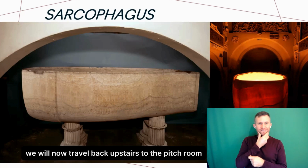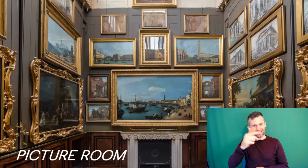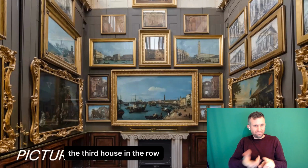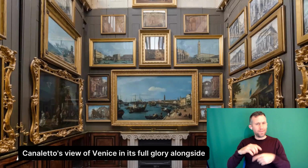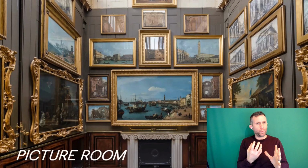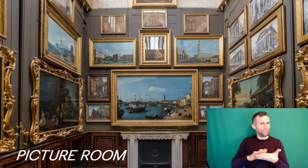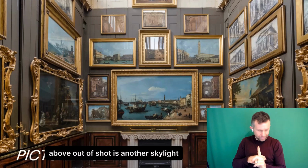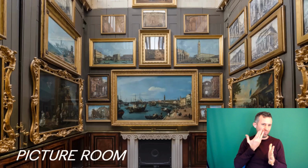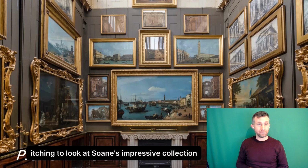We will now travel back upstairs to the picture room. We have now moved into the back of number 14, the third house in the row. Here we see Canaletto's view of Venice in its full glory, alongside other remarkable paintings in Soane's collection. Once again, Soane has filled every square inch of the walls. Above, out of shot, is another skylight, bringing a cool light in the room. This room can be very peaceful when empty, but during the day, it will frequently be crowded with visitors itching to look at Soane's impressive collection.